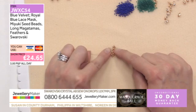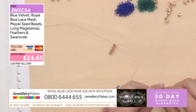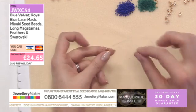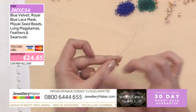So as many of those as you want to work with. And then what I might do is actually just thread this through. I wonder if I can do it without the needle on, because what I want to do is bring this thread out where that one is, so I can tie it in a knot, and then I can tie it off and it's secure. So I'm just going to pass it through.